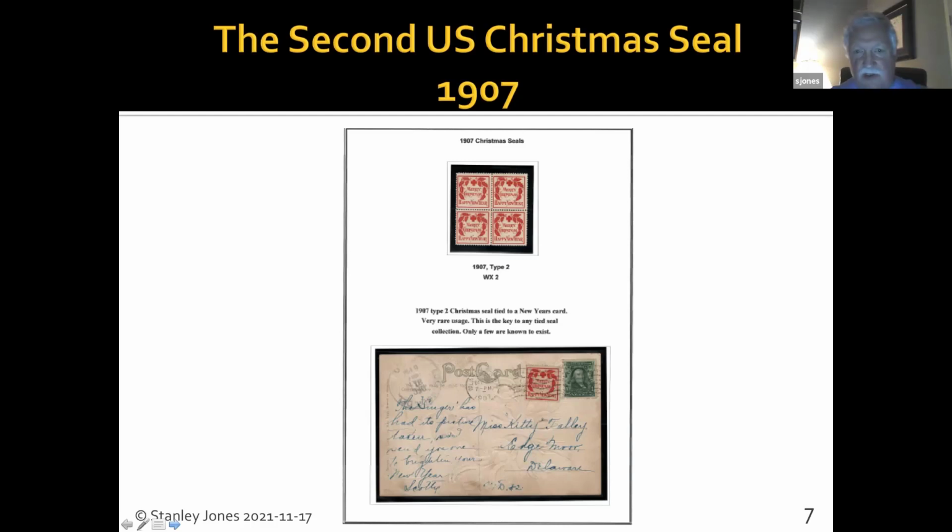These are much scarcer. This is WX2 or 19.7 type 2. This is much scarcer than the 19.7 that I showed you, which was tied with the first seal, because they had limited distribution. Let's go to the next one.